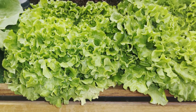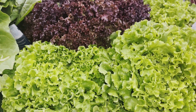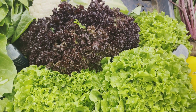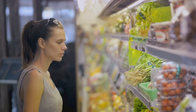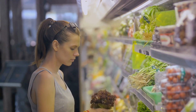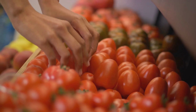Once you've harvested your bounty, it's time to store them to maximize freshness and longevity. Leafy greens can be washed, dried, and stored in a plastic bag in the refrigerator. They'll stay fresh for about a week. Root vegetables can be stored in a cool, dark place for several months. Just make sure they're not bruised or damaged, as one bad apple, or in this case, carrot, can spoil the bunch. Tomatoes should be stored at room temperature until they're fully ripe.